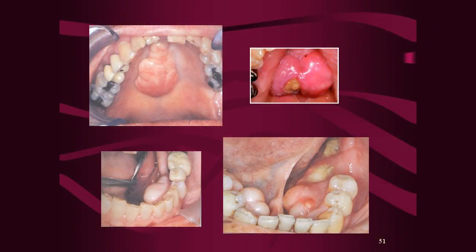So here's some more pictures you can see. The tori like that, you got to smooth that off. That's really not going to be great. That can turn into this pretty quick, and that can be difficult to manage afterwards. These tori I would get rid of because this guy turns into that, and that's harder to fix later on down the road.